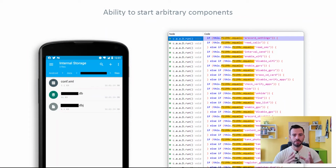Ability to start arbitrary components of a stalkerware. Because of unprotected exported components in Android manifest, it is possible to trigger restricted only stalkerware functionality. As a result, any application installed on the smartphone could, through stalkerware, without proper permission, take photos, pictures, record calls, record surrounding audio, take screenshots, wipe data, enable, disable GPS, reboot smartphone, etc. And afterwards, these data are accessible since they are stored on external media.